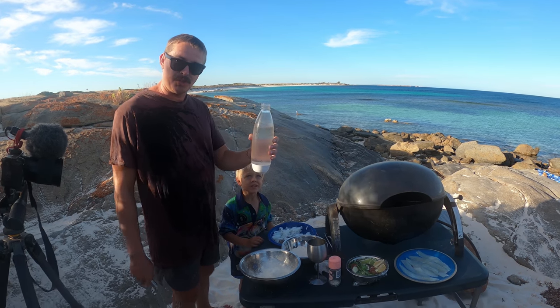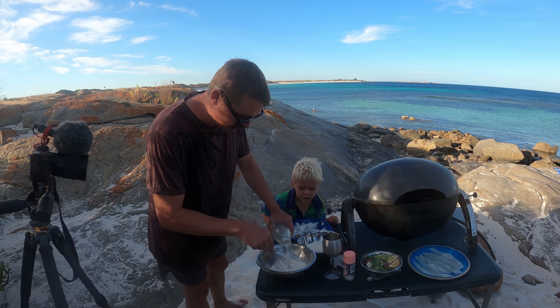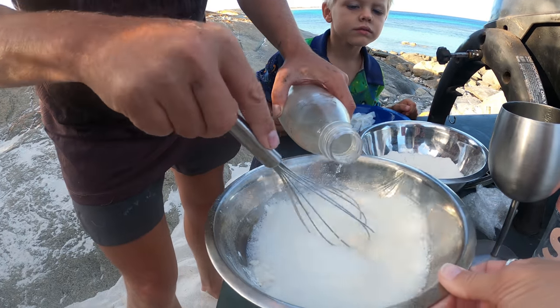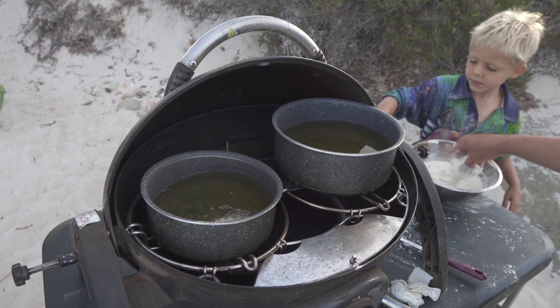But I'm going to use soda water, and we've put this in the freezer so it's extra cold as well. So I'm just going to mix this until, coming close to you, until I feel like it's the right sort of consistency. Oh, perfect. You're even going to hold it. Oh, can you hold the other side? I thought you put them in.